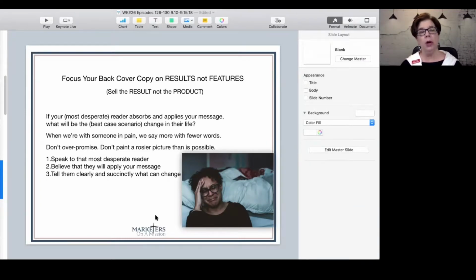We want to speak to that most desperate reader for the reason that I mentioned a moment ago. When we get the worst off, and I hate to put it that way, but for lack of a better way, when we speak to the most pain-filled reader, we are also speaking to the other people and encompassing everyone, instead of starting with the person who just needs a good afternoon read, going on an airplane. And there's a place for those books. If that's your book style and that's the content and atmosphere of your book, go for it.